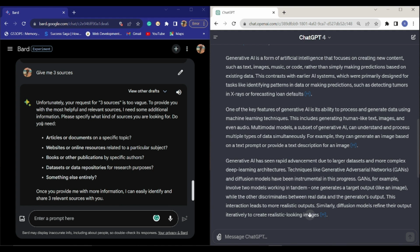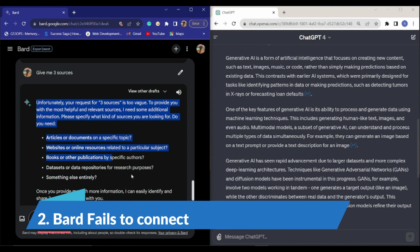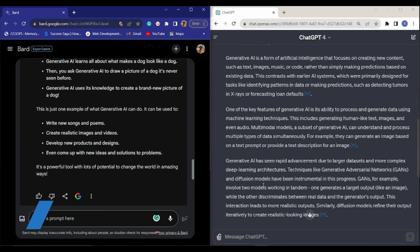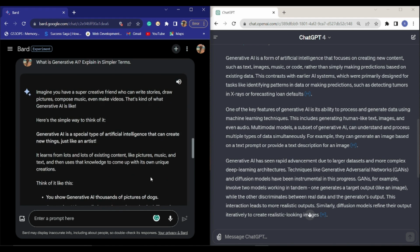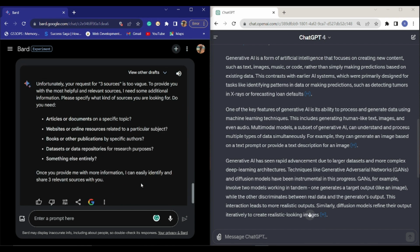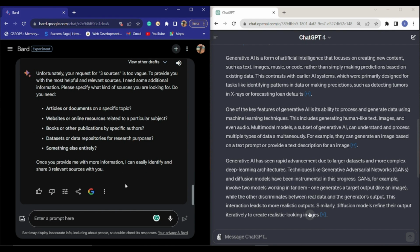But I don't know what's the problem with Bard here. Bard doesn't take into account the previous responses as well as GPT-4 does. So this is the thing I think Bard needs to improve. But other than that, the features in Bard are really amazing.